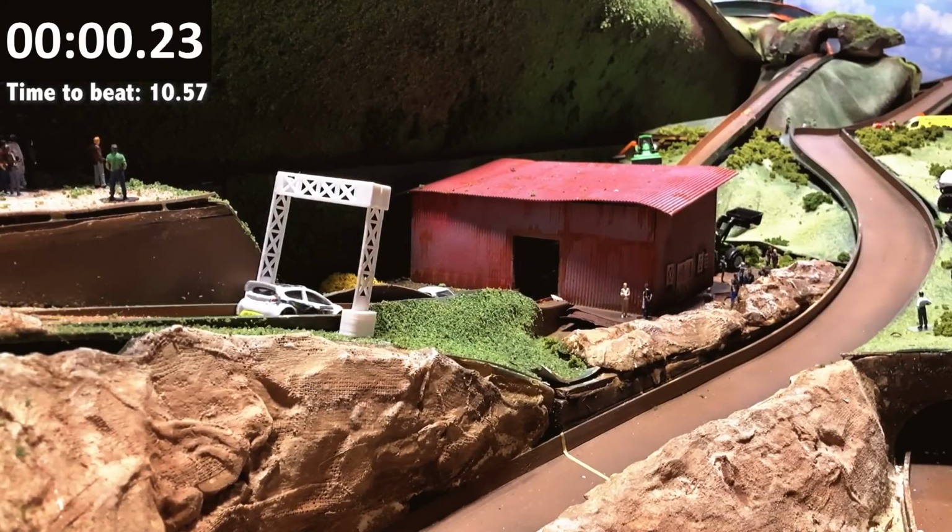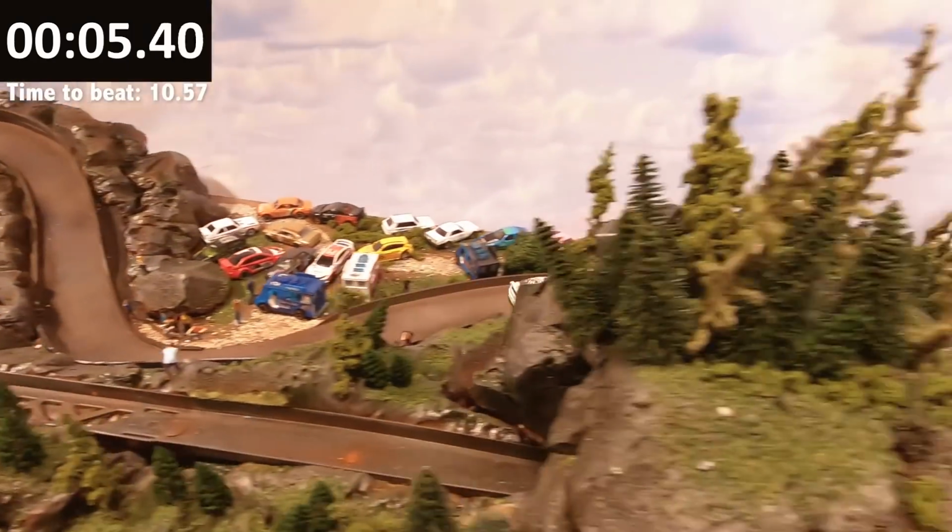Right, the Jimmer takes on the hill climb now. Up to the top of the track, a 3.6 split time as he heads into the forestry.